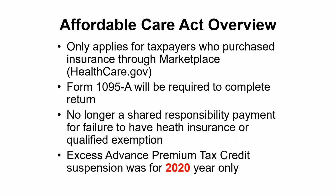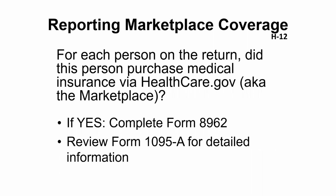One of the ways we're going to be able to tell is there's going to be a question in the tax software program when you go through to ask about health insurance. The question is going to be, did anyone purchase health insurance through the marketplace or healthcare.gov? If yes, then they're going to ask for each person on the return, did they actually get health insurance? And if yes, we have to complete that Form 8962, and we're going to get that information from the Form 1095-A. So again, it's critical that we actually get that.